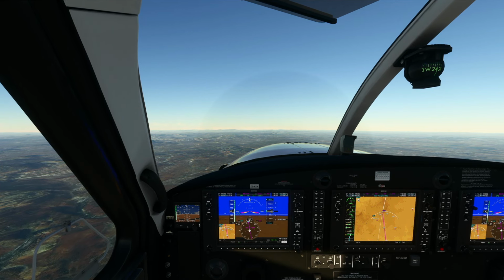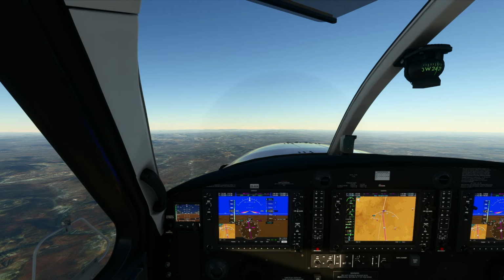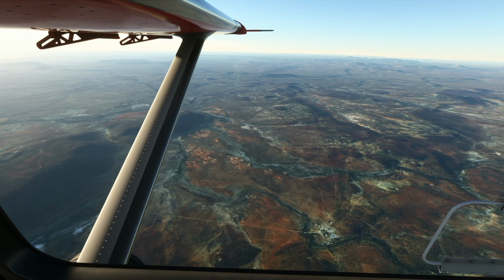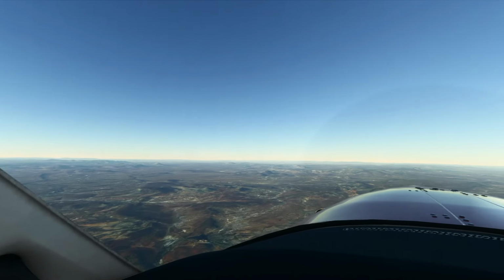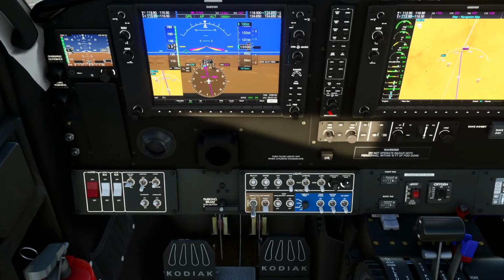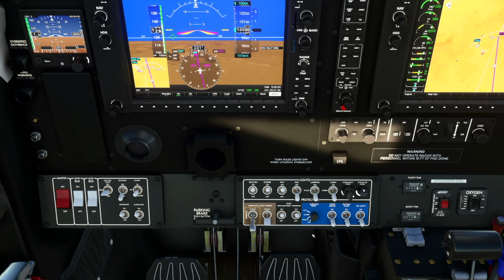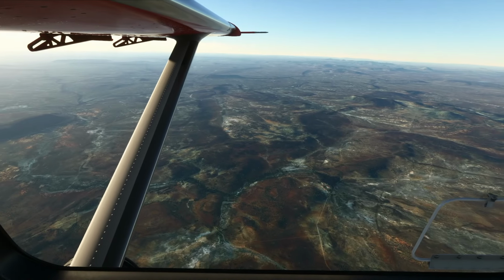So the area we're in now is reporting trace icing. We're about to go into light, and then at Etkes it hits moderate. But obviously this is mostly theoretical, so we'll keep an eye on the windshield to see if we do start picking up ice. What sort of systems do we have? We've got windshield heat, we've got surface and prop. So we do have a bit of anti-ice options. I'm going to keep it off for now because that'll let us know when we actually start seeing stuff fall.